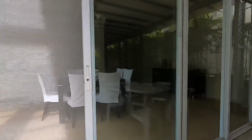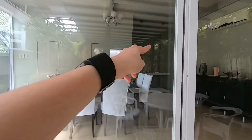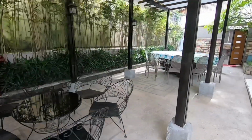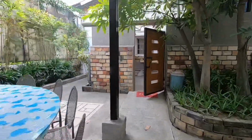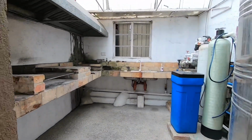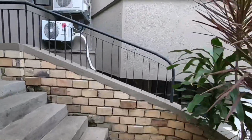This is an extra dining. Diba? Ayan, oh, meron din hugasan dyan. Tapos ito yung outside. Ang dami. This leads to the dirty kitchen. Ito. Yan yung mga grill. Tapos ito yung kitchen.